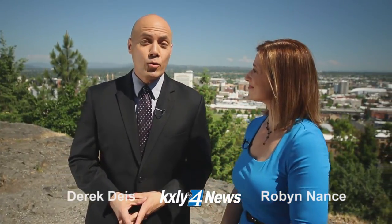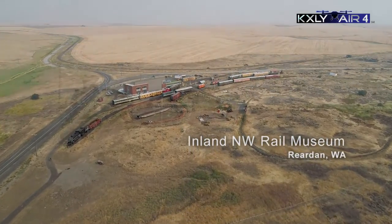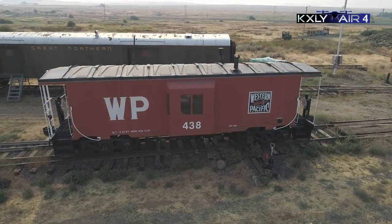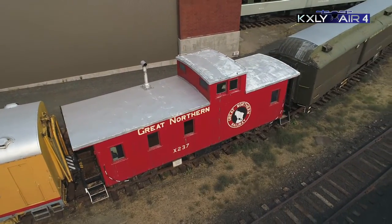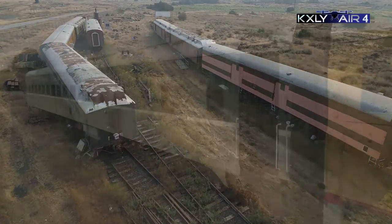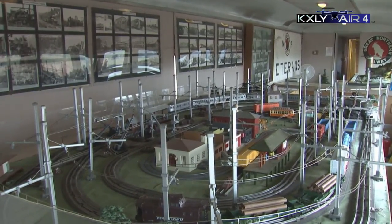For years now, the Inland Northwest Rail Museum in Reardan has been devoted to saving the story of the railroad in our region. It's played a huge part in Eastern Washington's growth, so why not have fun learning about it? Welcome to the Inland Northwest Rail Museum. It's the largest museum in this area that's devoted strictly to the history of trains. So what we're doing is collecting all the historical things we can about railroads so they don't end up being scrapped. We have 4 museum cars outside that people can go through. It's loaded with memorabilia and model trains.